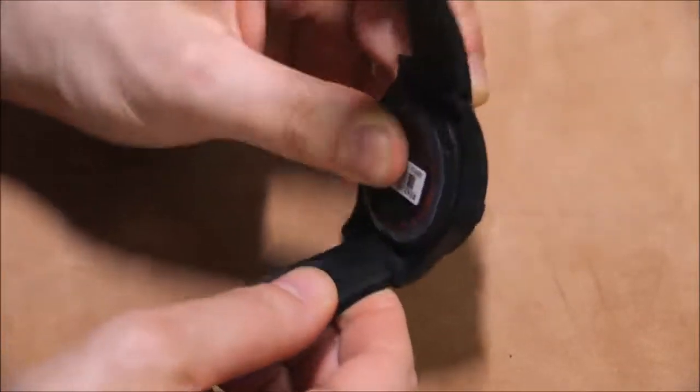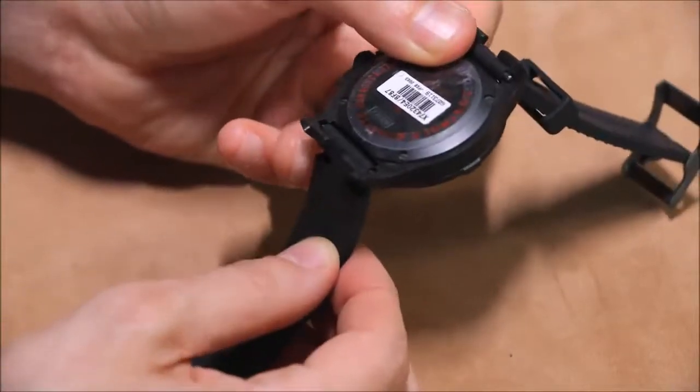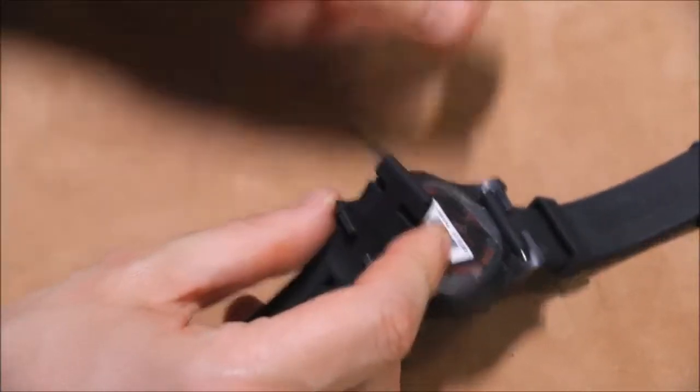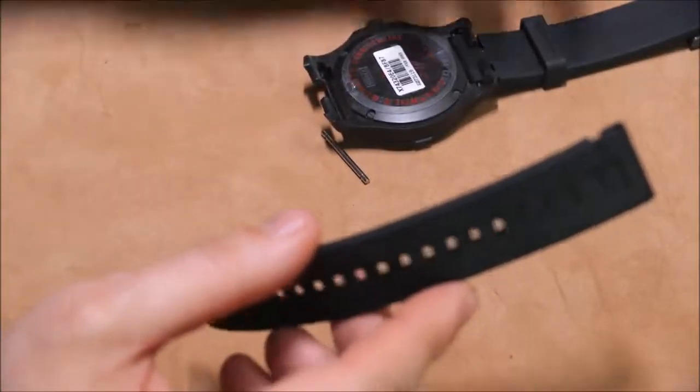First, it snaps into place. That's how it stays all the time. But then you can unsnap it. Push down first. You put it through. You just take out the pin. Pull the strap through. This is great for washing it, which is convenient.